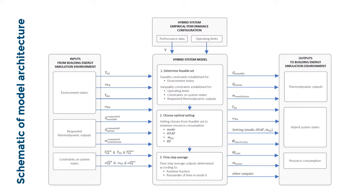I'll give you, as quickly as I can, an explanation of how this model is working internally. On the left-hand side, we've diagrammed here all of the inputs that come from an EnergyPlus building model to our model of the hybrid air conditioner in each time step. So the building energy simulation has information about all of the environmental states. So that's the outside air condition, the return air condition in each time step. It also has knowledge of the requested thermodynamic outputs from the system. In each time step, the building energy simulation knows what the set point is and how much cooling is needed in order to reach that set point. So it passes on information like, I need so many watts of cooling over the next time step in order to reach the condition I desire. The simulation also may have constraints on what supply air temperature and supply air humidity the hybrid system needs to deliver back to the simulation program.